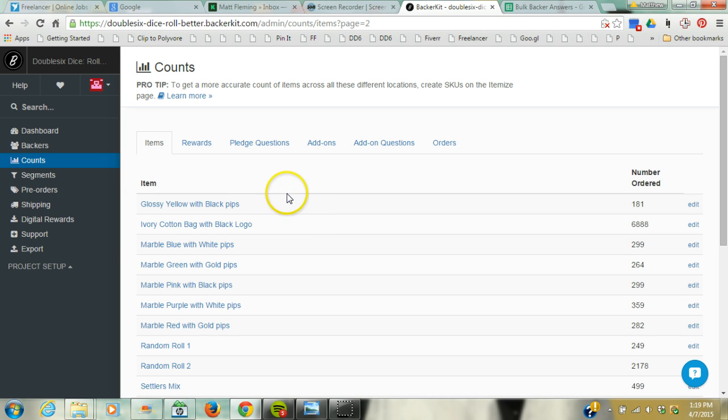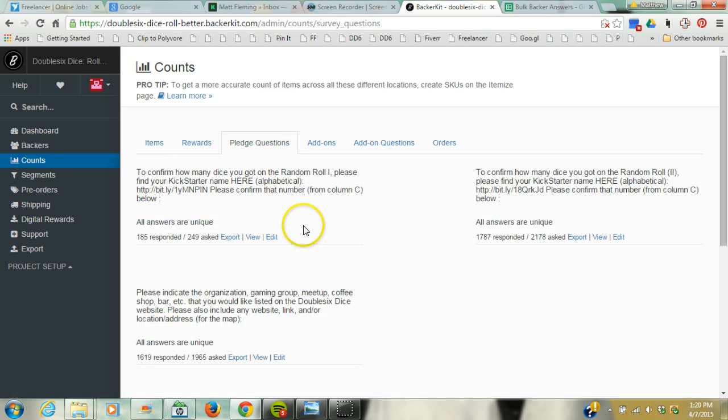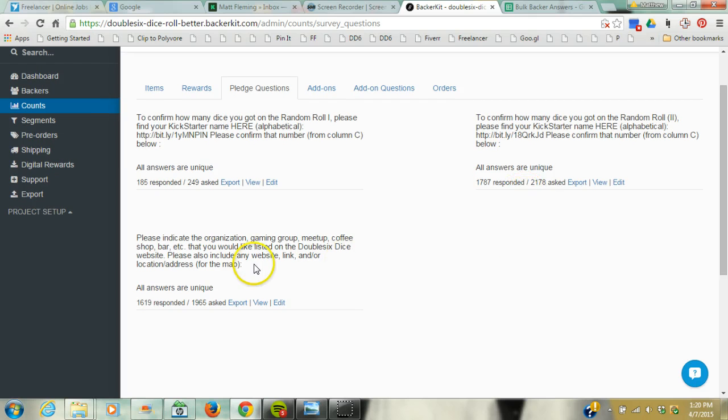Let's see. The other thing you can find in the back of it are the answers to the pledge questions. These are 2 random roll questions that I asked people to confirm their number, and also for the bulk backers I asked them to indicate their organization: gaming room, meetup, coffee shop, bar. It's game friendly. Now I've exported it and put it on a Google spreadsheet that I'll share with you guys so you can look at it at the moment.